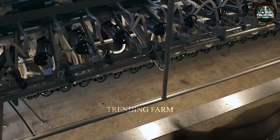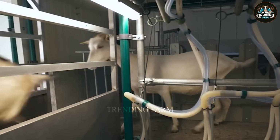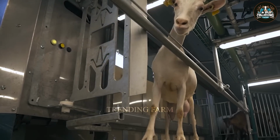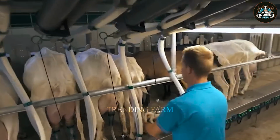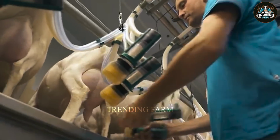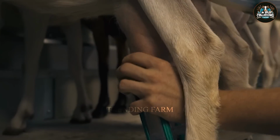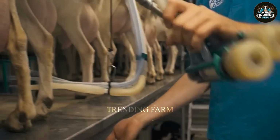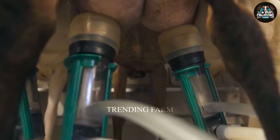The automatic milking system, AMS, is transforming U.S. dairy farms by integrating robotic milking with IoT-based health monitoring. These systems use sensors to track cow activity, body temperature, and milk yield, enabling early disease detection and optimizing herd management.